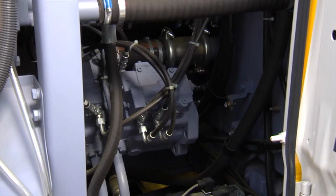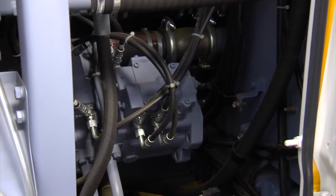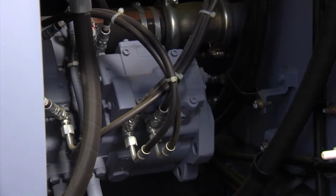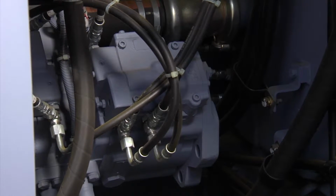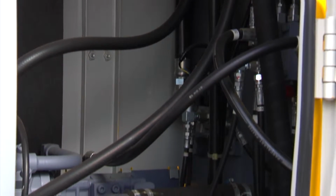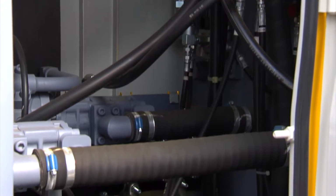Next is the main power divider with a visual oil level check sight glass that is used to drive the 3 Kawasaki main hydraulic pumps, free-fall coolant pump, and primary control pump. These pumps are secured to the power divider and allow adequate spacing for routine maintenance.